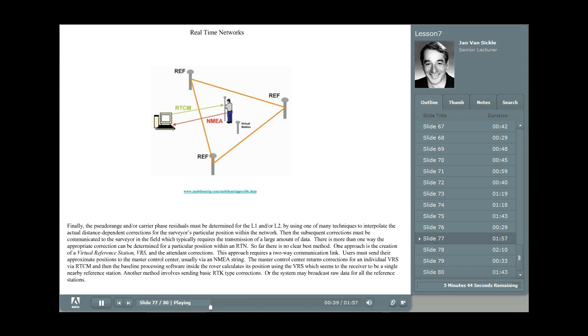Finally, as it says, the pseudo-range or carrier phase residuals must be determined for the L1 and/or L2 by using one of many techniques to interpolate the actual distance-dependent correction from the surveyor's particular position within the network. Then the subsequent corrections must be communicated to the surveyor in the field, which typically requires a large transmission of data. There's more than one way to do this.